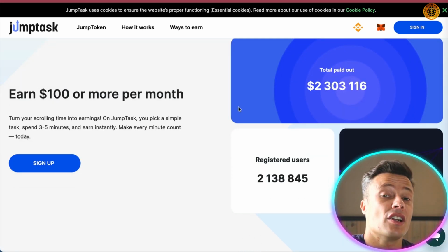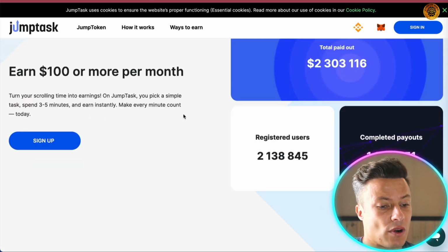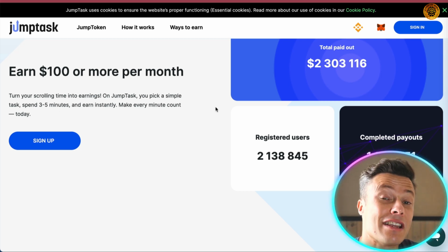Here you can see you can earn $100 or more every single month by just scrolling and turning your scrolling time into earnings. On Jumptask, you pick a simple task, spend 3 to 5 minutes and earn instantly. Make every minute count today.